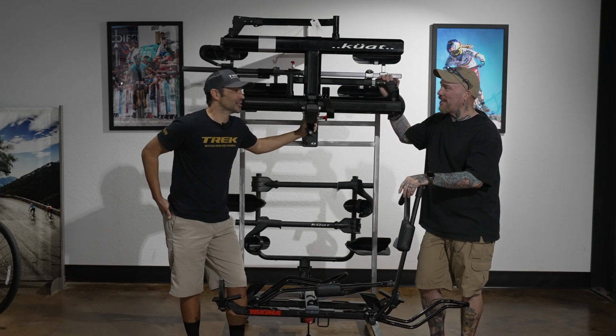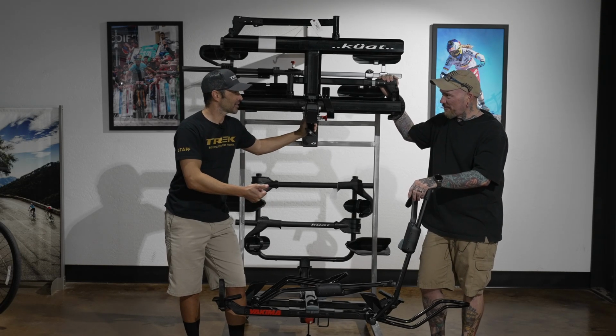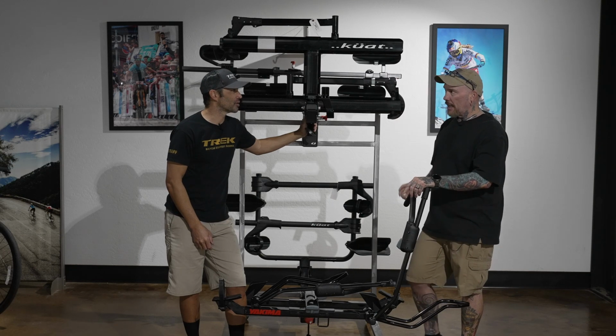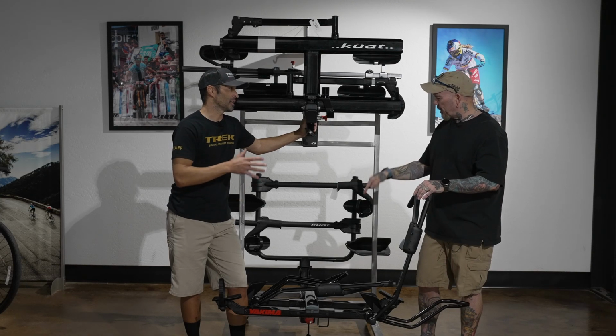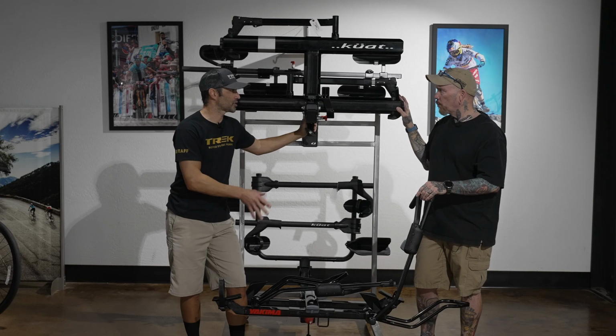Bikes flapping around, hitting each other. Right. Super secure. Very quick. Yes, and that's why we like it. Yeah, absolutely. But it is going to run you probably on the upper end of price point for any kind of rack. This one's $499. Yeah, you can be paying at least around $500 for a quality tray hitch rack.